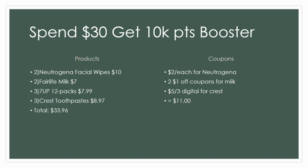The other spend booster is spend 30, get 10,000 points. So this is going to be using all of the 5 must-do deals. So another option, you can pick up 2 of the Neutrogena facial wipes. Those count towards beauty as well. 2 of the milk for $7. 3 of the 7-Up 12 packs for $7.99, and 3 of either the Crest toothpaste, the mouthwash, or the Oral-B toothbrushes. So whichever of those, and that'll be $8.97.